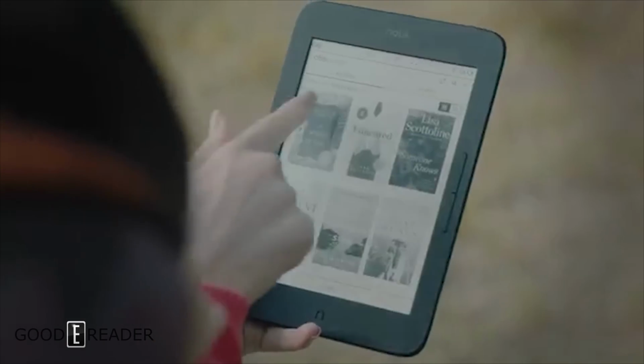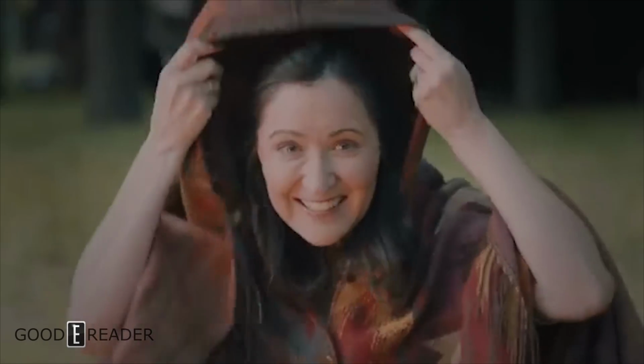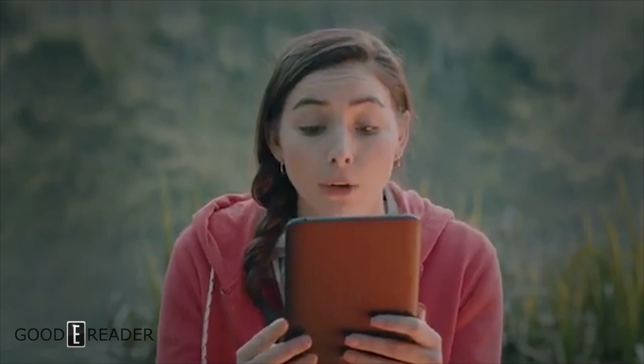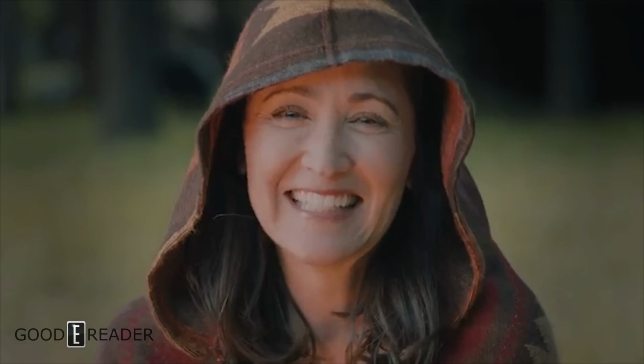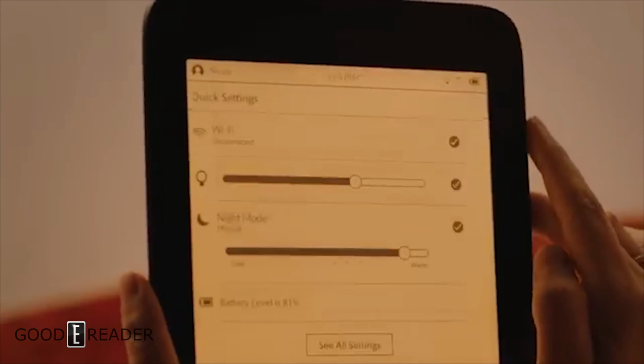The reader isn't particularly amazing in any way, but it's from a long-standing company and it was a very innovative company at one point. We hope Barnes & Noble comes back with something a little bit more lively, something that has a little bit more personality in the future.